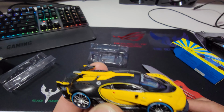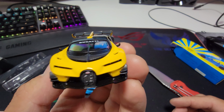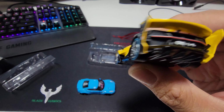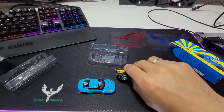Wow. I'm getting fond of this scale now, because I usually collect bigger scale, but these small scales are changing the game now, especially like Inno64, Tarmac Works, Mini GT. Those brands are killing it. So how do you guys find it? Let me know in the comments.